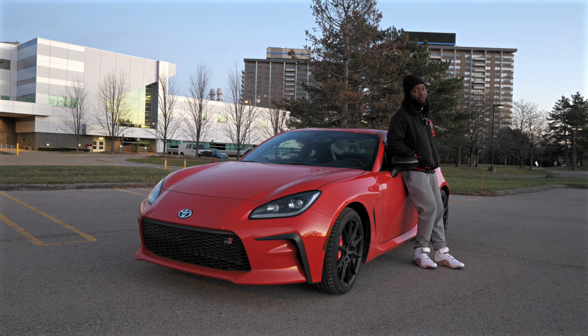They have the twin, the BRZ. If you want a different chassis, it's a little bit softer than what this is, so a better daily driver. But if you want that excitement of the track brand version of it, get this one, the GR86.